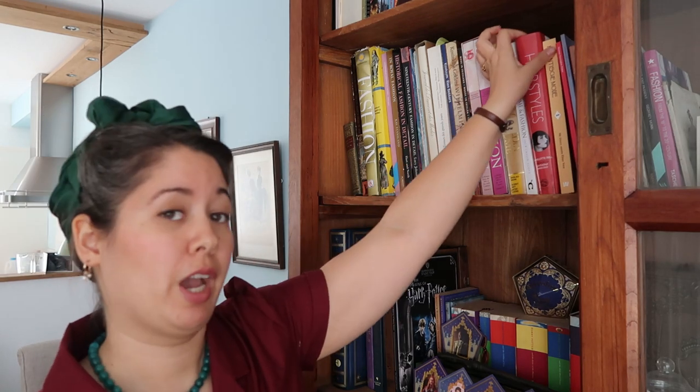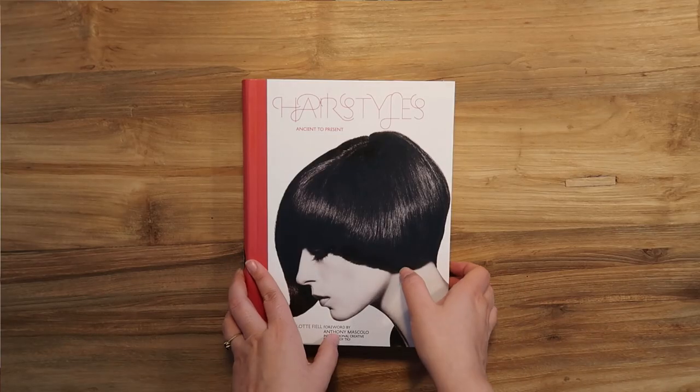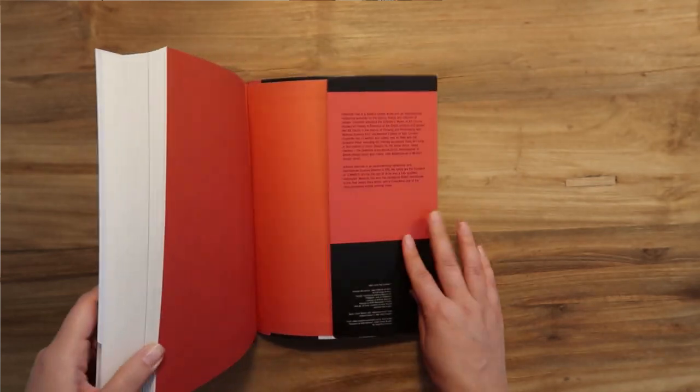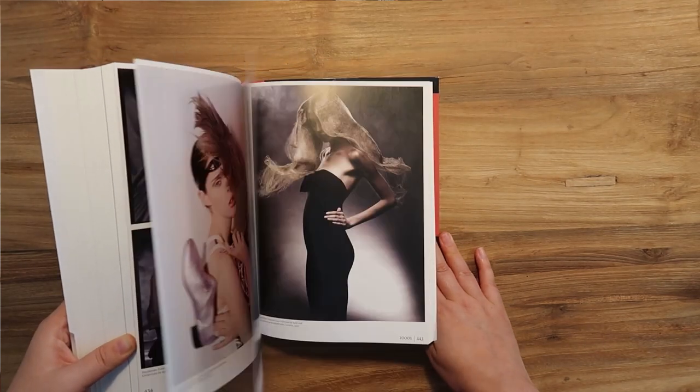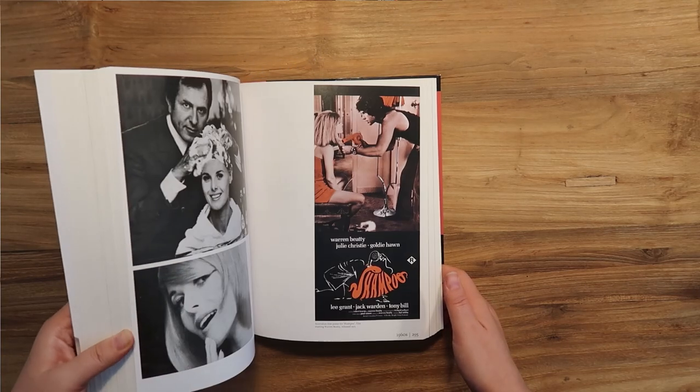Now, my last recommendation from this shelf is actually not necessarily clothing related, but it is a must have on the shelf. It's a book about hairstyles going through the ages, and it's a really good reference book if you want to know any sort of hairstyle that goes with your specific costume that you're making.